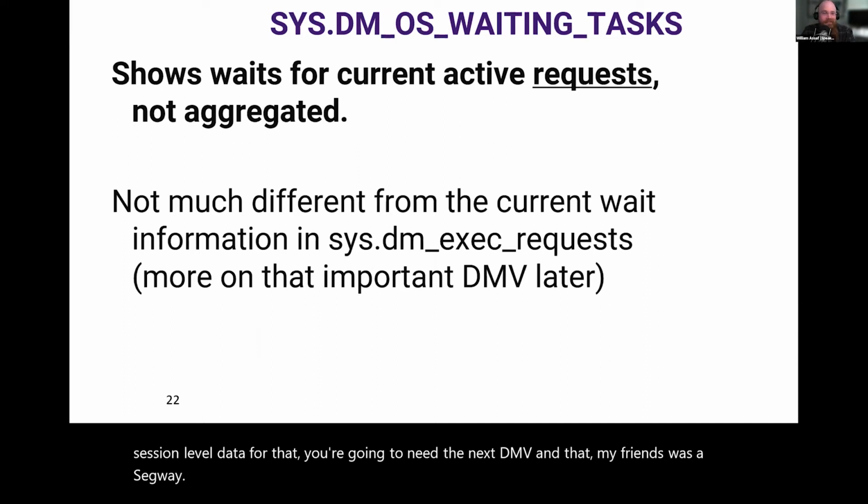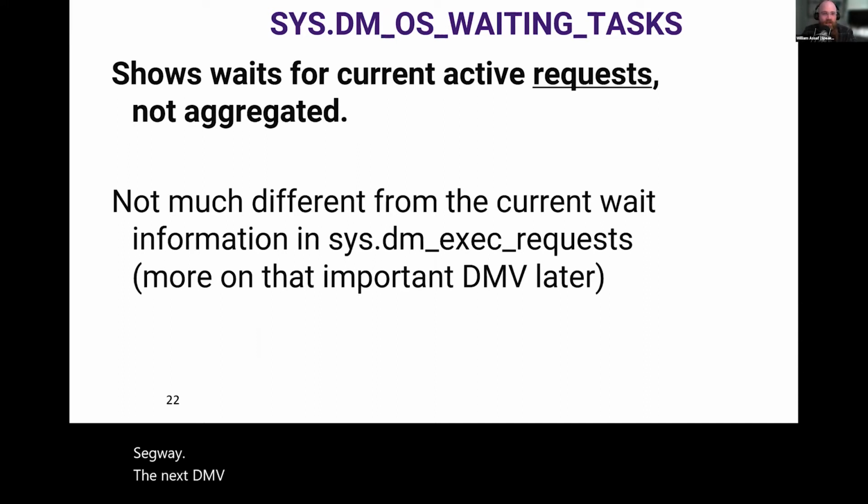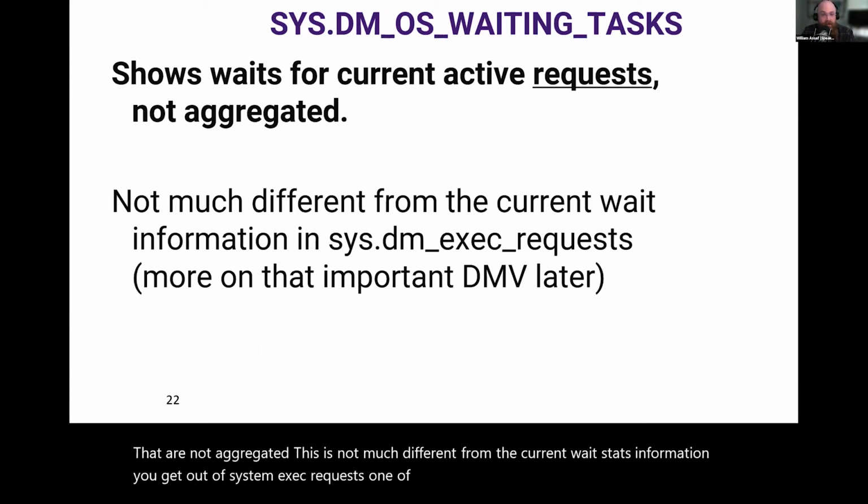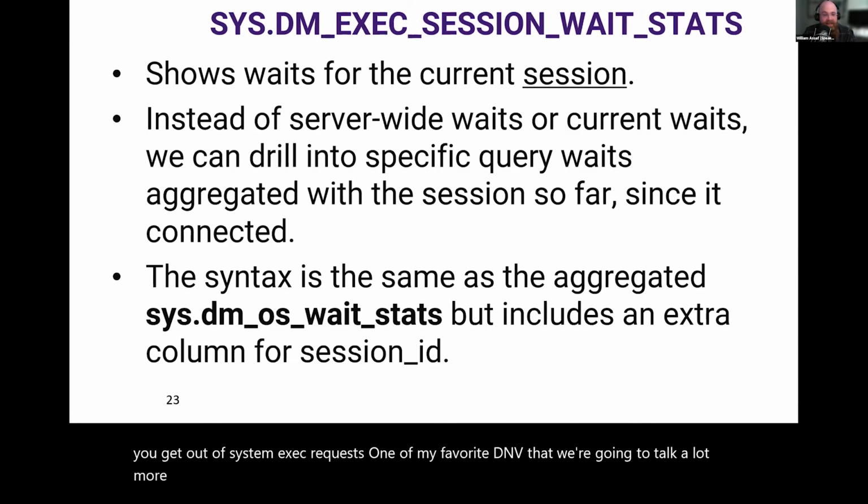The next DMV, sys.dm_os_waiting_tasks, shows waits for current active requests that are not aggregated. This is not much different from the current wait stats information you get out of sys.dm_exec_requests, one of my favorite DMVs that we're going to talk a lot more about later. Instead, let's talk about sys.dm_exec_session_wait_stats.